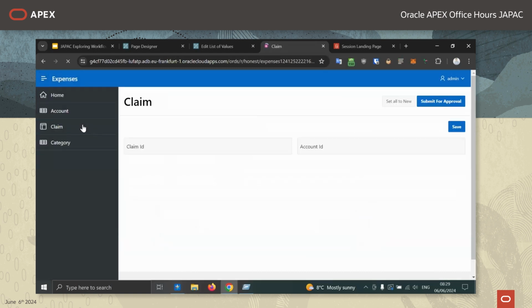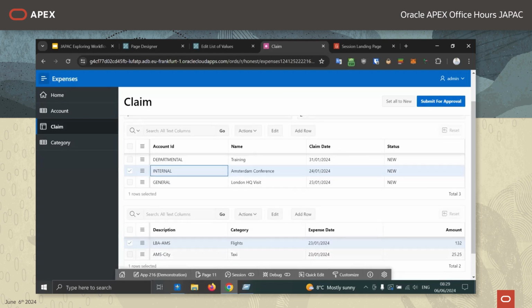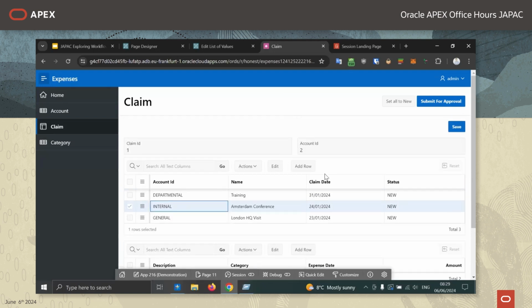Let's move on to claim and workflow. So in workflow, what we want to do is wire up this submit for approval button. So I click on Amsterdam conference and we submit that for approval, and the manager approves it and makes a decision on it. So that's the first thing I'm going to do. The second thing is for high amounts over £100, I want a manager to check that's correct, that it should be internal and not for departmental or general. So check the account as well as approving the claim.